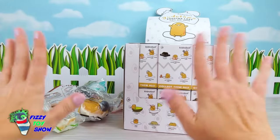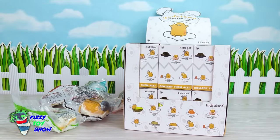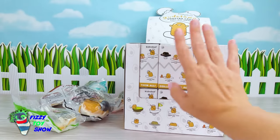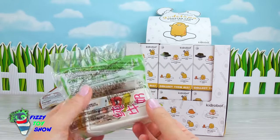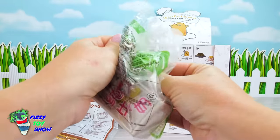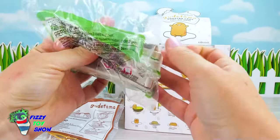Hi everyone, it's Miss Hands here, and we do have this big case of Kidrobot Gudetama vinyl minis. Thank you, Kidrobot, for sending these to us. And we have Gudetama Happy Meal toys. Well, let's get right into one of these and see what we find inside.